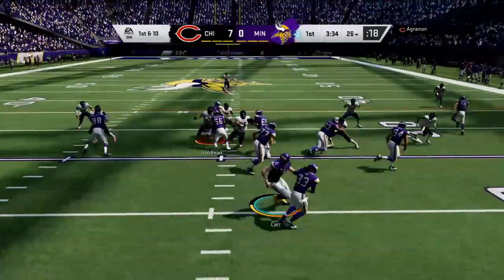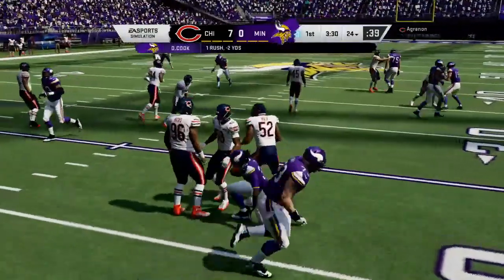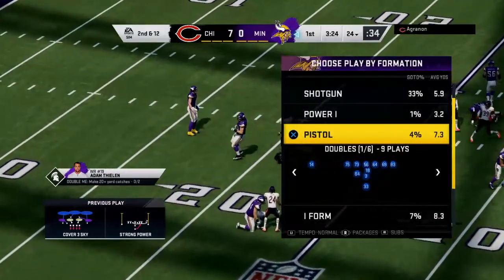Snap. The first carry now for Dalvin Cook. And he will lose yardage and be backed up to the 24. That's going to go as a loss of 2, and it'll be second down.